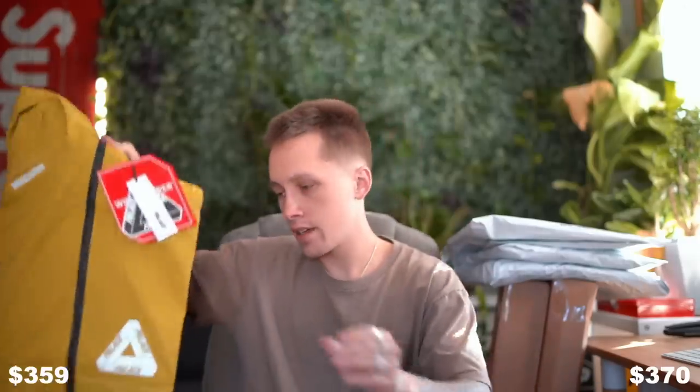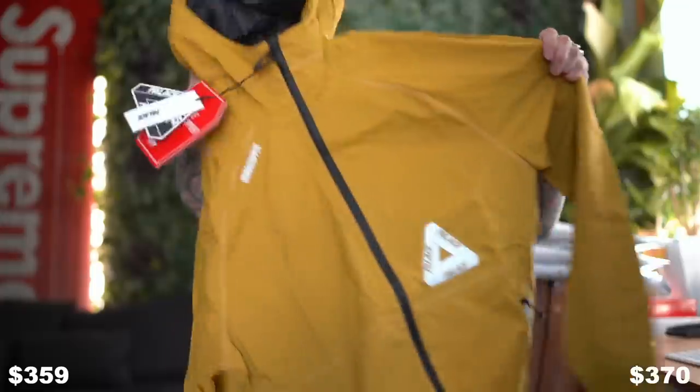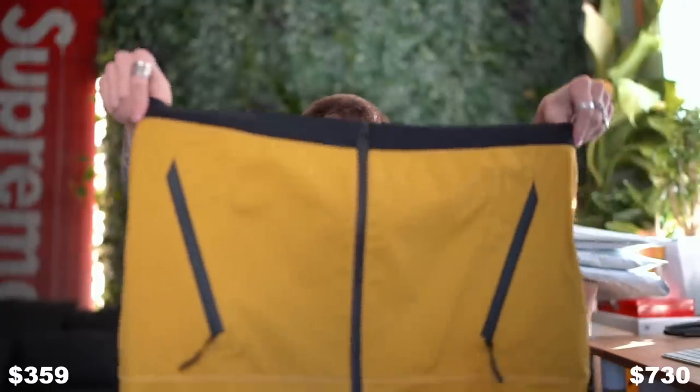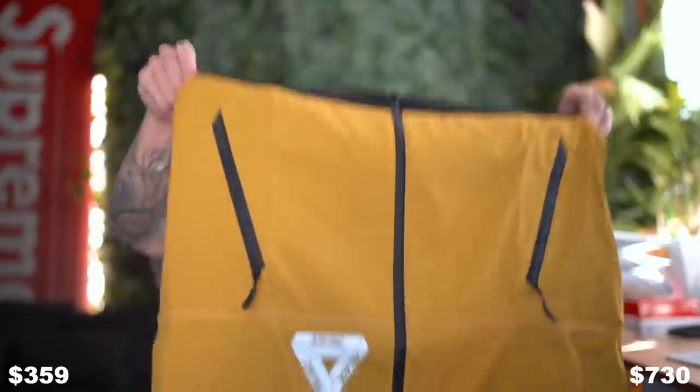This is the matching set for the one, the only Palace Gore-Tex right here. As you can see, this thing is absolutely sexy. Now, this is not nearly as sexy as the Gore-Texes from the season prior to this. I think it was the Gore-Tex that they actually dropped exactly 1 year ago. It looks like it has this elastic on the bottom. I'm not really a big fan of that. I would rather it just kind of lay flat.